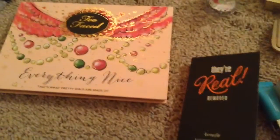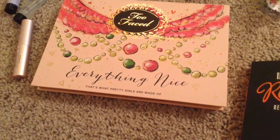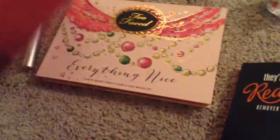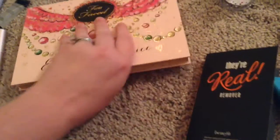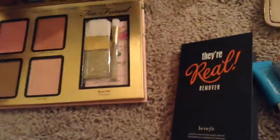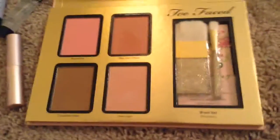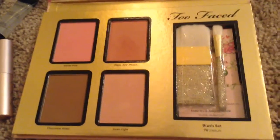And then next, I got the Too Faced Everything Nice palette. So this is the box, if you haven't seen it already. And then it does come with a pink bag, which kind of sheds glitter everywhere like crazy. But the palette itself is pretty nice. You have all of the eyeshadows, which are really nice. And then I think the 3 blushes, or the 2 blushes and the highlighter, are definitely my favorite.